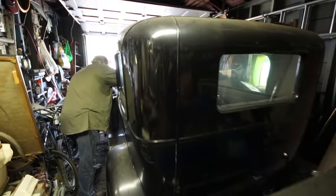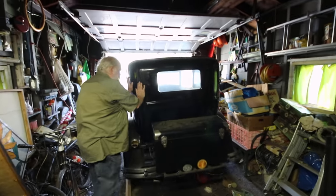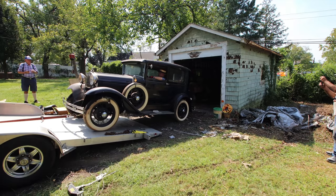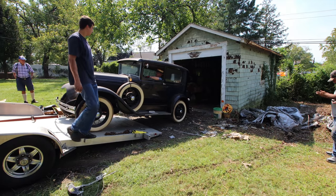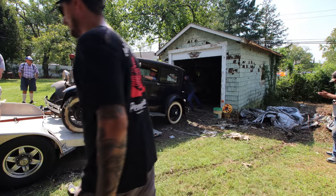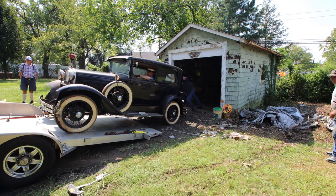Now the Model A here, how long ago did you get that? We had that a long time. Like 30 years or more. Because he went and saw it and a young kid had it for sale. And we looked at it and I looked at him. I said, do you want it? And he looked at me. I said, do you want it? He said, well, I said, fine. I went to the bank, got the money out, and we bought it.